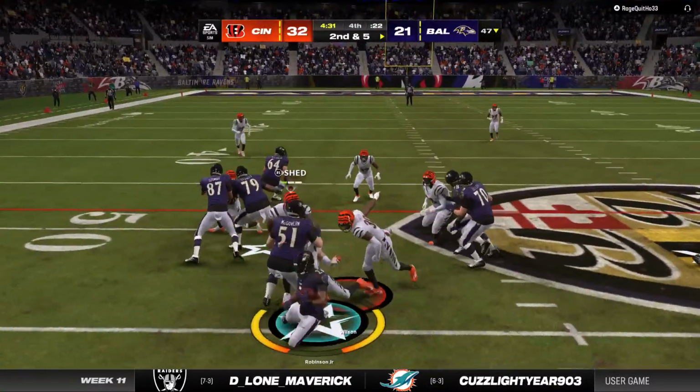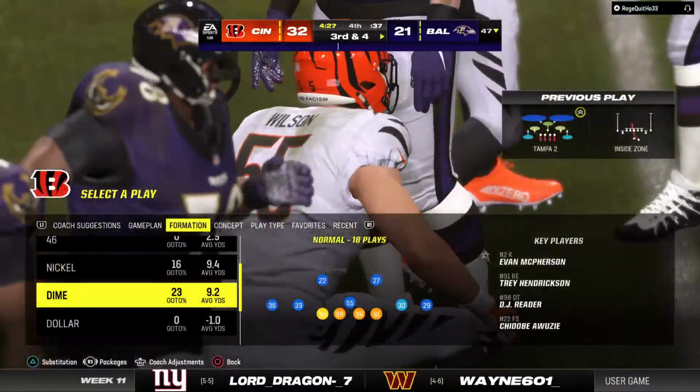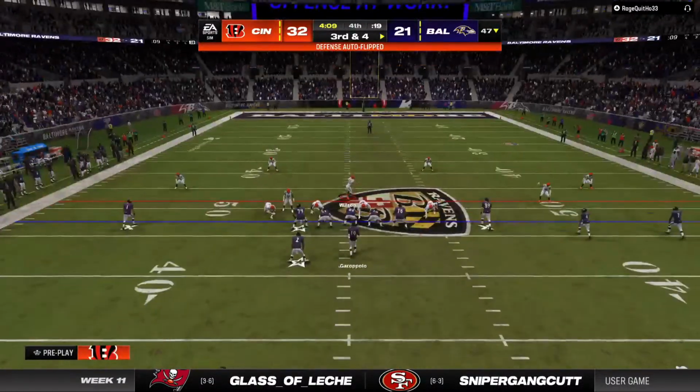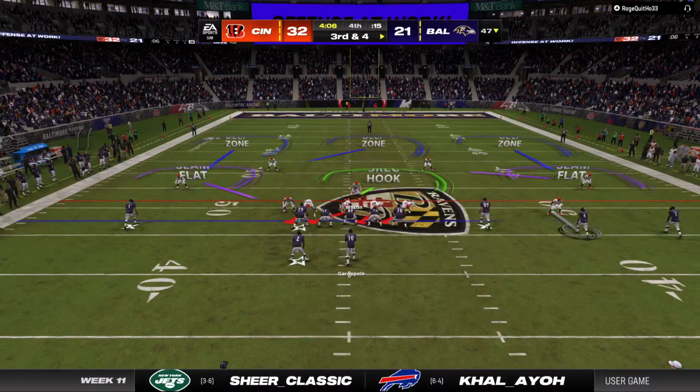Robinson up the middle. Looking for a seam, but finding none. He'll get back to the line of scrimmage, and that's it. No gain on the play that time, and they'll look to convert on what will be a 3rd and 4. In search of 4 yards here to pick up the first down.